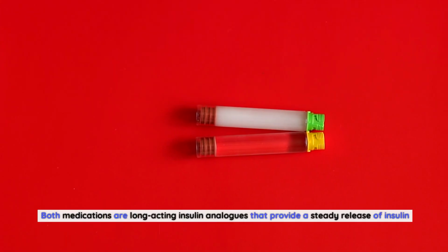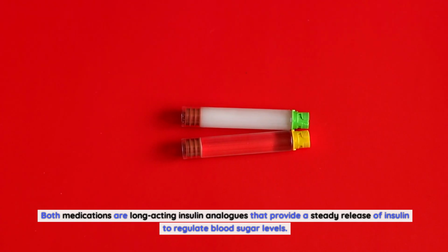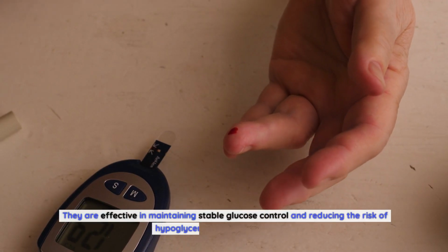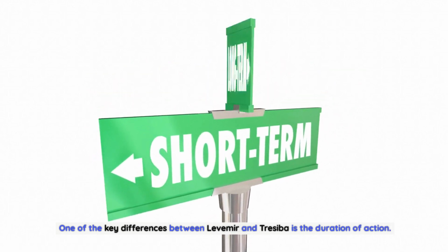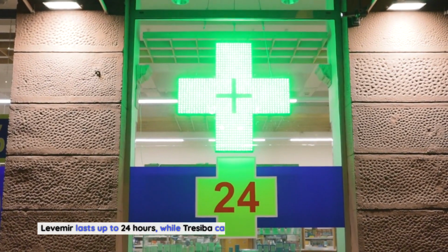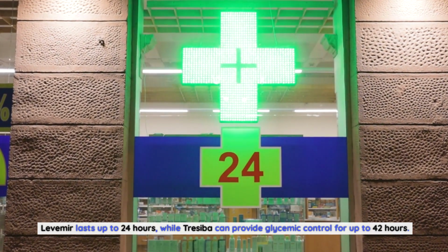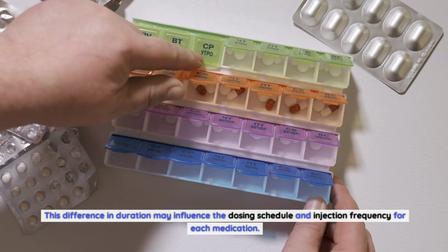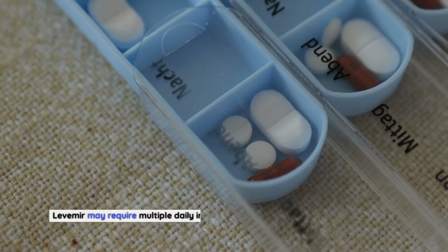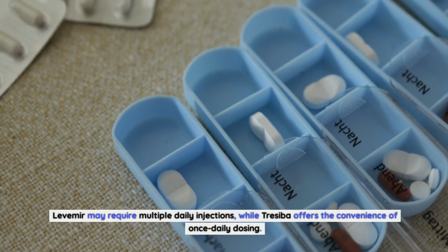Both medications are long-acting insulin analogues that provide a steady release of insulin to regulate blood sugar levels. They are effective in maintaining stable glucose control and reducing the risk of hypoglycemia and hyperglycemia. One of the key differences between Levemir and Tresiba is the duration of action. Levemir lasts up to 24 hours, while Tresiba can provide glycemic control for up to 42 hours. This difference in duration may influence the dosing schedule and injection frequency for each medication. Levemir may require multiple daily injections, while Tresiba offers the convenience of once-daily dosing.